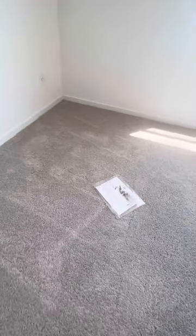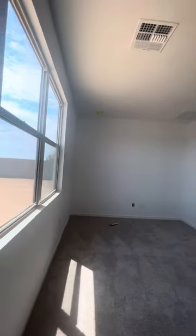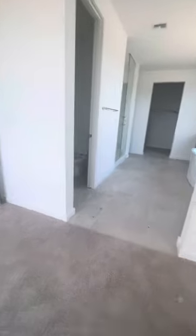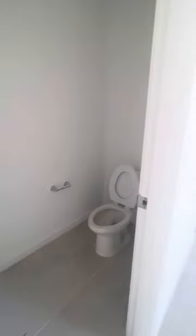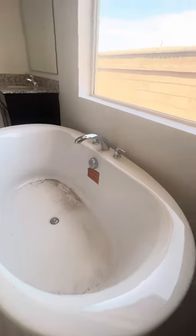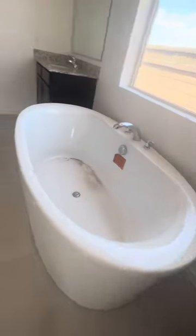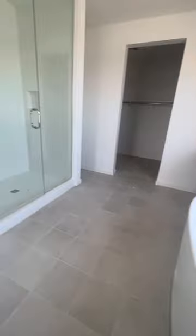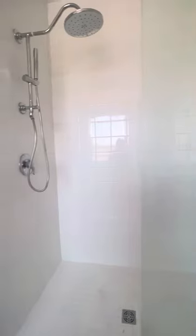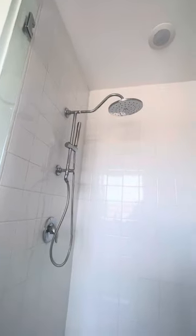So they were in here doing some other things, because there's something in a packet here. I think it might be your Kohler tub. Yeah, so I'll show you that here shortly. A deep tub. Was that just debris? It's a dead moth.